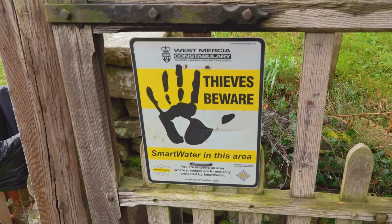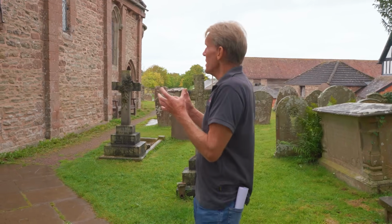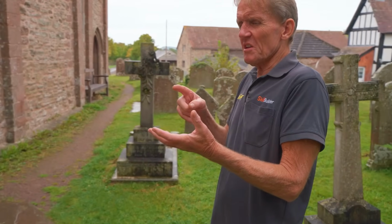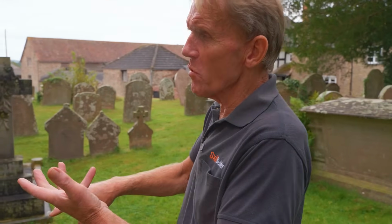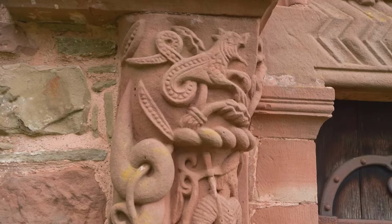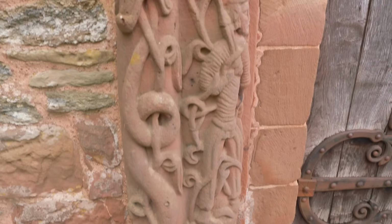So what we have here in this little country church is the Kilpeck carvings, and they're quite remarkable because they kind of follow a Saxon Norman tradition. It's a tradition which has contained Vikings, Celts, all kinds of people, even the Spanish are in here. You know, basically as people travelled across Europe and they brought their influences to bear. So if you look here, you've got knights, you've got animals.